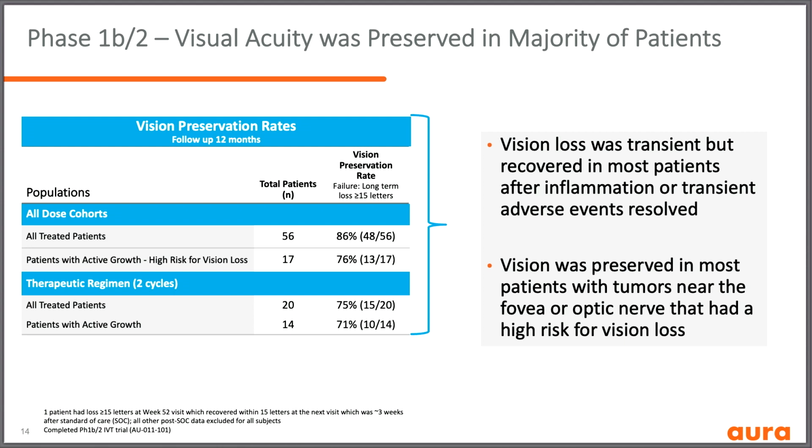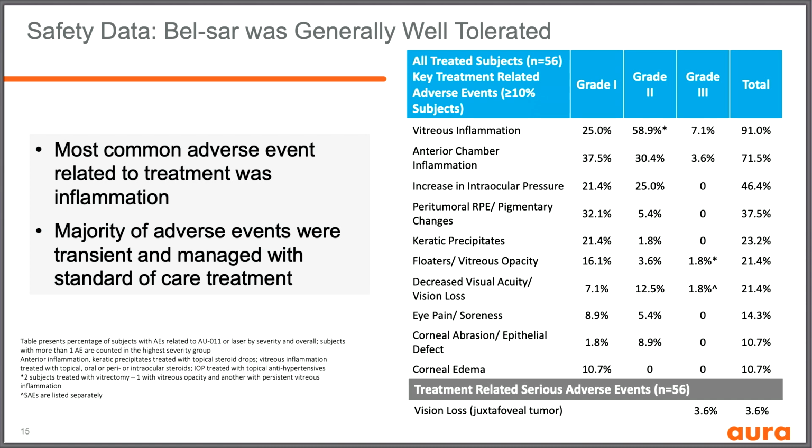In most patients, the vision was preserved, okay? The most interesting thing is that even when the tumor was near the optic nerve or near the very center of the macula, the fovea, they had minimal vision loss. And these are exactly the kind of people that we worry about with vision loss from radiation retinopathy. Commonly, patients would develop some inflammation in the eye, okay? The medication seems to draw the immune system in, all right? So getting inflammation inside the eye was a common thing. After you got over that, you started getting a lot of vision back.